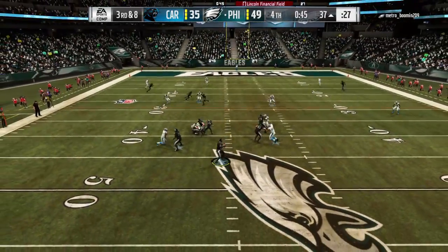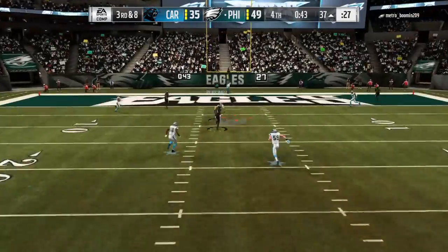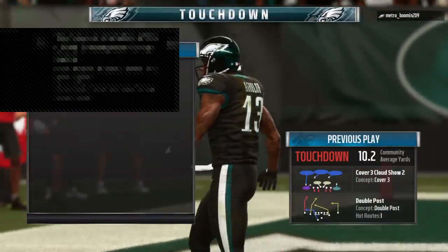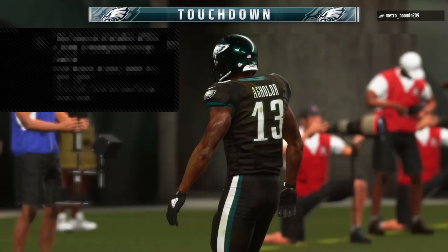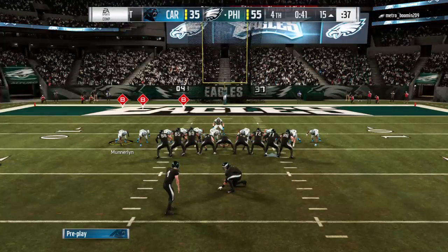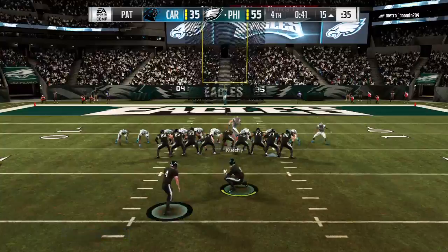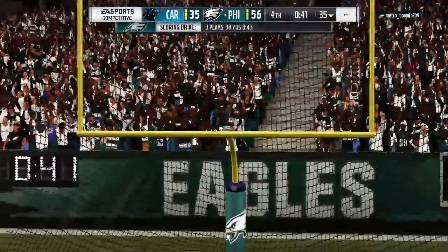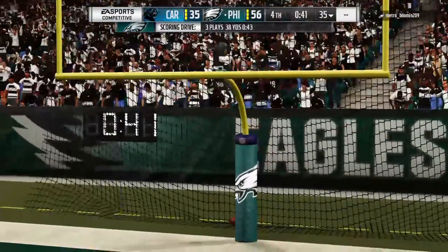Working from the gun, Wentz. He's going to look deep down the field. And this is caught inside the 5. And he is into the end zone. Touchdown, Philadelphia. Nelson Aguilar, his second touchdown of the night. And the forced turnover on defense leads to 6 points.